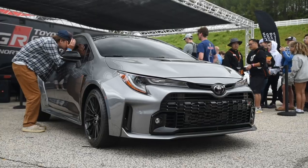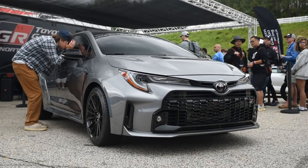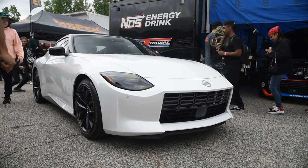These cars look really sick in person. And I gotta say, what would you guys pick since they're both coming out? They're both new. Would you take the GR Corolla or the new Z? Personally, I'm taking the new Z. I think the Z looks really sick. I like the way it flows. And I would slam one on its nuts in a heartbeat.